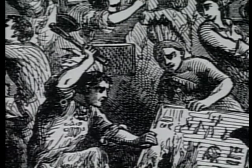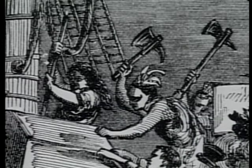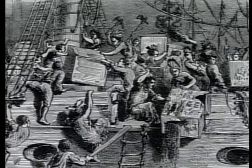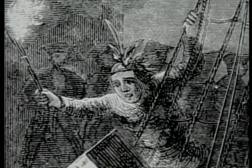For 3 weeks, the English ships sat in the Boston harbor. Then, one night, angry townspeople dressed as Indians crept aboard and dumped 342 chests of tea into the harbor. An act of rebellion that would become known as the Boston Tea Party.